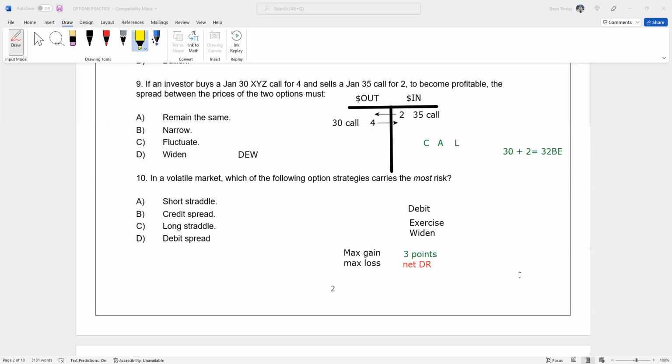And then the last thing we got to do is determine bullish or bearish. The way we determine that is the larger premium dominates the position. The larger premium here is the long call, so this is a bullish spread. That's important because it means we want the stock to go up from that number.